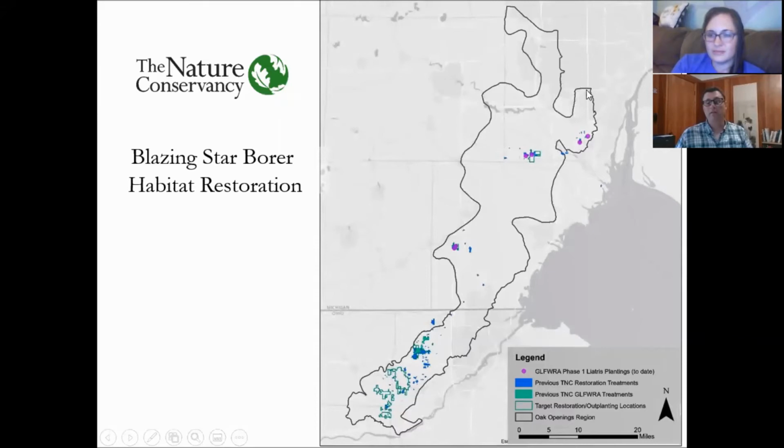So we're working in a whole bunch of areas in the Oak Openings region. Again, this polygon is the Oak Openings region. If you're not familiar with the region, this is Lake Erie here. You have the Maumee River here and the Detroit River here. I live on Grosse Ile, which is right here. Right now we're working at these locations with purple dots. That's where we have planted blazing stars for the moth, and the polygons around those areas are the properties where we're working.